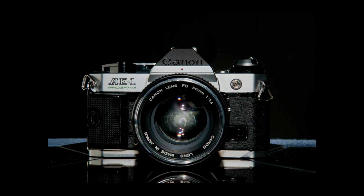The AE-1 proved to be an overnight success. It ended up having 1 million units sold before production ceased in 1986, and it also launched the A series of SLRs from Canon. Of course, in 1981, Canon released the much more popular AE-1 Program, which featured full auto exposure, but it also included the A-1, the AT-1, the AV-1, and the much derided AL-1. But let's take a closer look at the camera that started the A series.